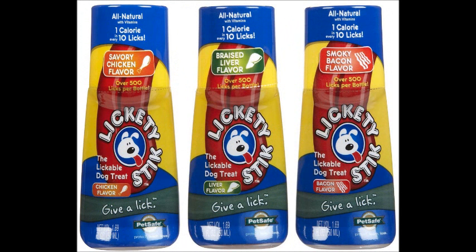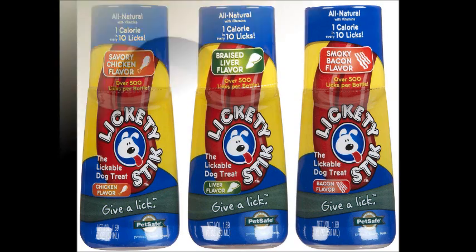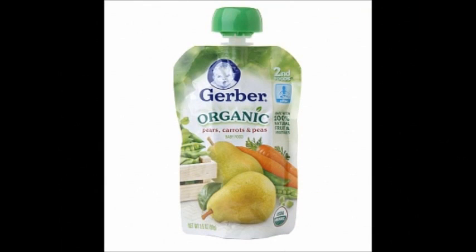Also, when you're doing classical conditioning, you can use the Lickety Split, which I'll probably post a picture of. It's a tube, and it has a liquid inside that your dogs lick as a reward. So that's a very easy and very fast way to reward a cue. Also, baby food, the ones that come in a squeezable container. I'm not very sure what the name of those are, but I'll probably post another picture of it. Those are very good also for classical conditioning and rewarding in general.